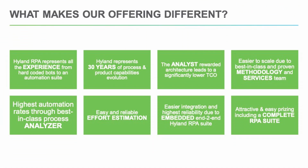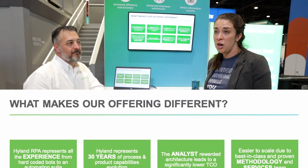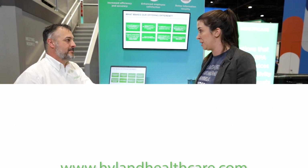What makes our offering different? It makes it different because we're low code. It makes it different because we're not trying to overcomplicate the processes. We have experience. We're doing the analyzing. And we also know healthcare. We are integrated. We have a suite of tools. When you have a hammer, everything looks like a nail. And I'm pretty sure we're in possession of a whole tool belt. So it makes it a little bit easier.